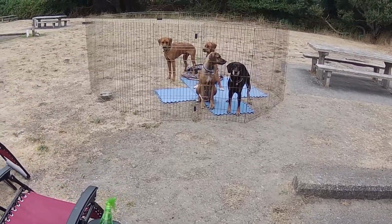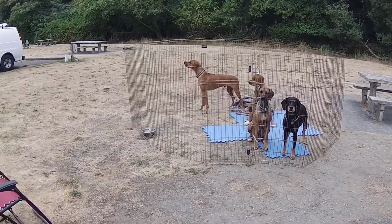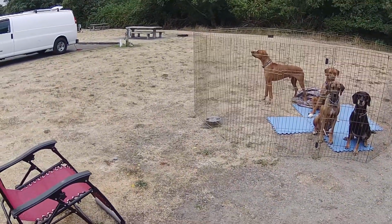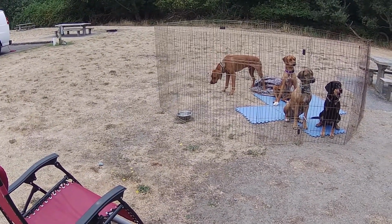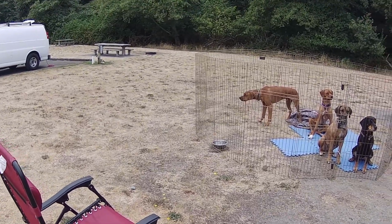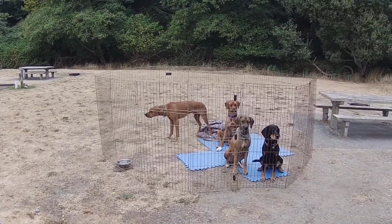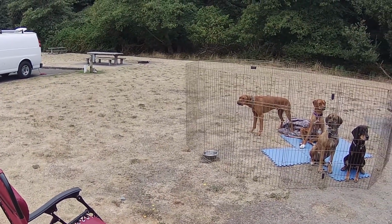Yeah, we got the dogs set up in their little pen here. One thing you've got to watch for is this dry grass down here. Apparently when it gets dry, it can have some little stickers on it. I had one of the dogs get one stuck in the paw, so you probably don't want to run around barefoot when it's dry like this. They're nasty little stickers.